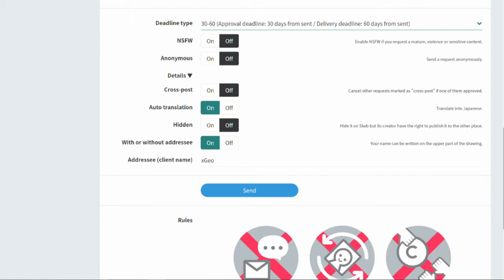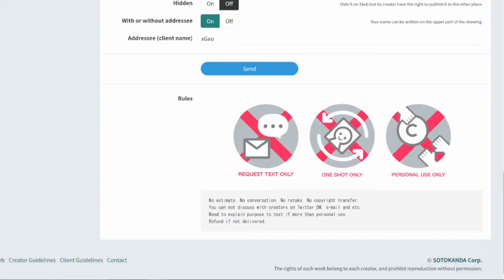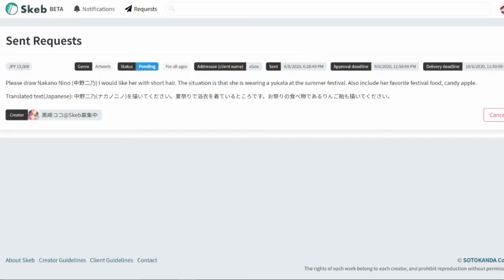For this example, we'll leave everything on default. The main one to note is the auto translation feature. If you wrote your request in Japanese, you should turn this off. Before you submit, there's a final warning about the rules we mentioned earlier. But with that, we are ready to send. Alright, the request has been sent, and all that's left to do is wait and see if the request is approved.